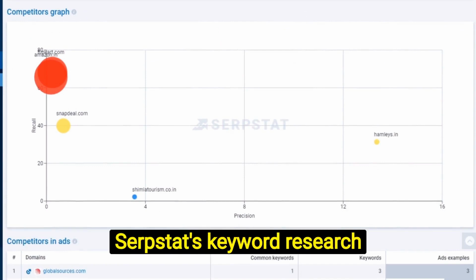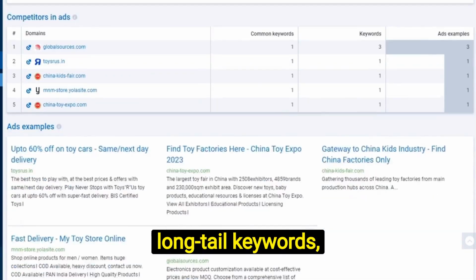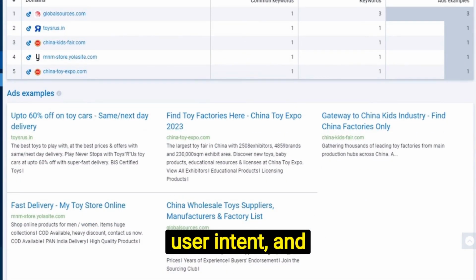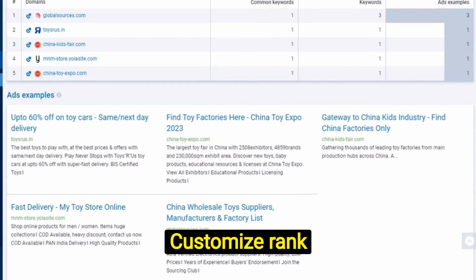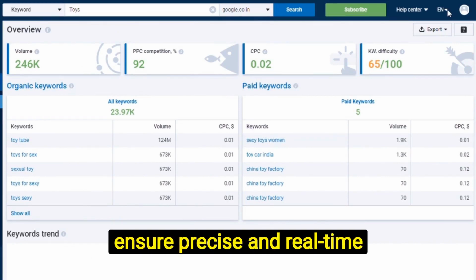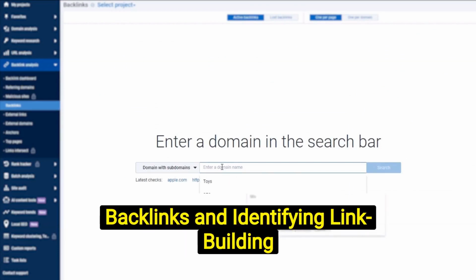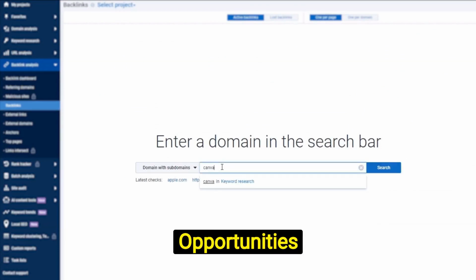Utilize Serpstat's keyword research tool to find relevant and effective keywords, considering long-tail keywords, user intent, and industry-specific terms for better audience targeting. Customize rank tracking settings, such as search engine, location, and tracking frequency, to ensure precise and real-time updates as needed. 2. Analyzing backlinks and identifying link-building opportunities.